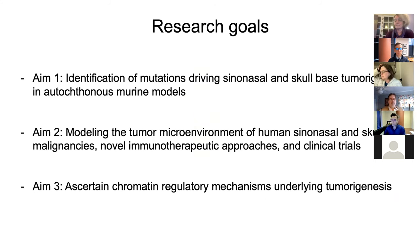The second aim is trying to model the tumor microenvironment of human sinonasal and skull-based malignancies using an immunotherapeutic approach, as well as clinical trials that we're working on. And the last one is looking at chromatin regulatory mechanisms underlying tumorigenesis. We can go to the last slide, please.